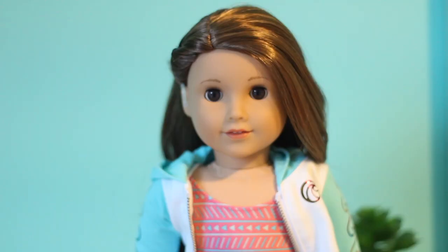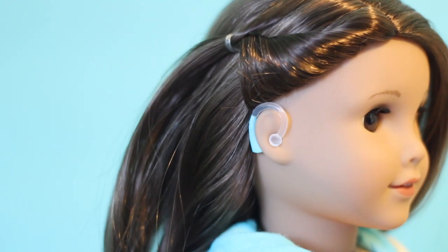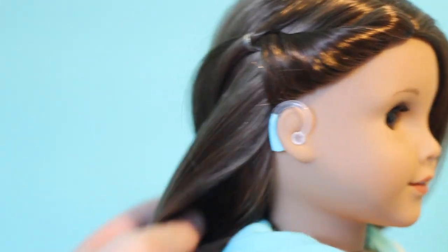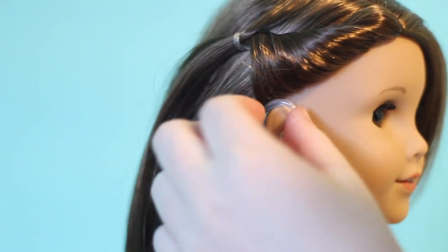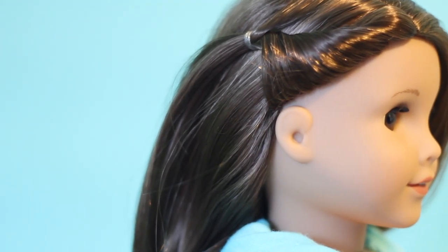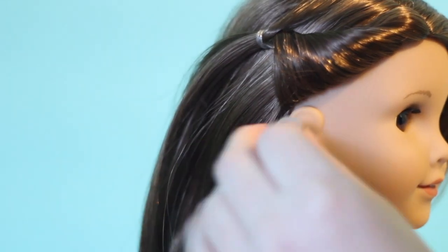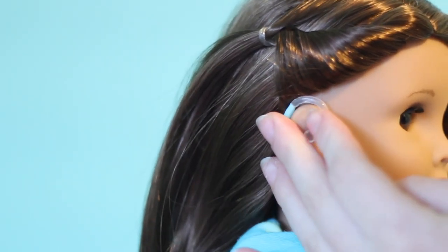So hey guys, I'm back in Canada and I'm at home and I'm going to be going a little bit more into detail about Joss. Pretty sure you guys have seen some videos and photos of her already, but if not, I will do a quick little run through. So her hair comes styled down with a little twist on one side, and you can see I have the hearing aid over here, and when you remove the hearing aid, it's more of a pentagon type of shape in her ear, and most of the time her hair is covering it, so it's not too big of a deal. To put it on, you just kind of slide it behind the ear and line it up.